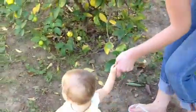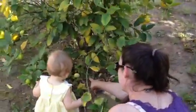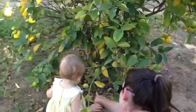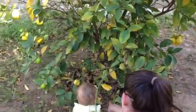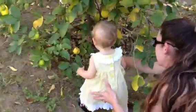Look, Tor. Do you see the egg? Do you see the egg down there? Do you see it? Get the egg. Get it. Oh, not the leaf. Not the leaf. Get the egg.